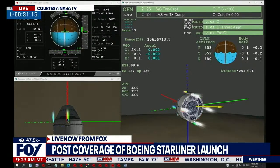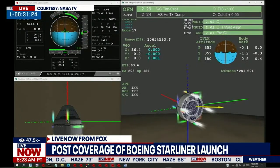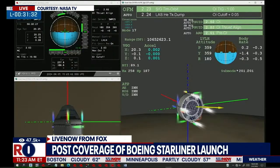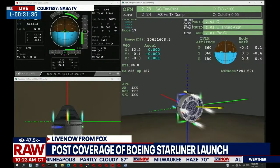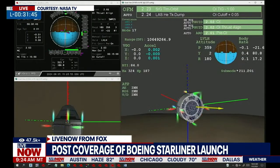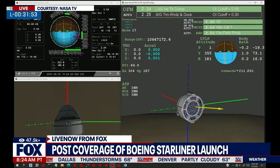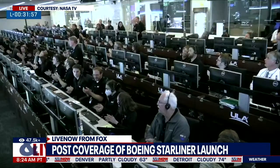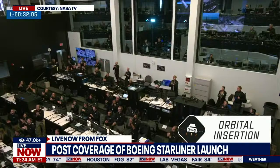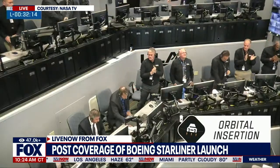And flight controllers here in Houston, seeing 4 good OMACs, good burn. We take a look. That was a good OI burn. You're maneuvering to NavCal 1. Good OI burn, going to NavCal 1. And with that call up, both crew and flight controllers agreeing that that was a good OI burn.